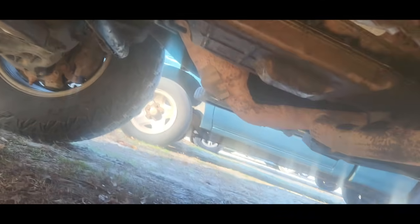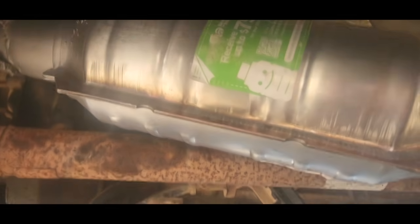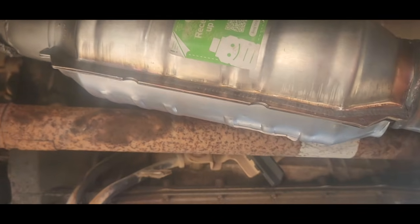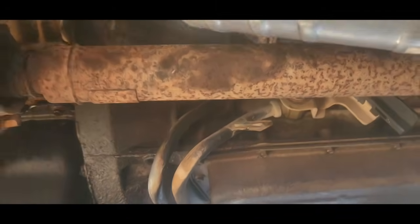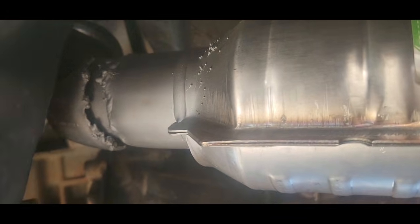All right, I'm under the truck. This is the new cat. It is a Magnaflow, and it is quite a bit bigger than the one that was on it. And they had to near about do the funky chicken to get this thing on here. Let me explain to you, that weld looks really good right there. Let me explain to you what they had to do.